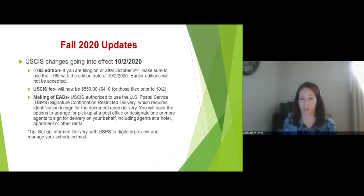The filing fee will also change. So as of this Friday, the fee will change from $410 to $550. What's really important about these changes and the timeline for which they're being rolled out is you need to be careful not to get stuck in this in-between. If you submit the current edition of the form, which I believe is August 25th, 2020, and it gets to USCIS on October 2nd or later, your application will be denied. So you need to be very careful.